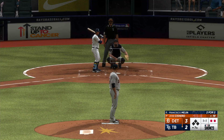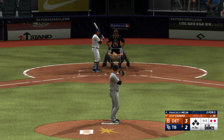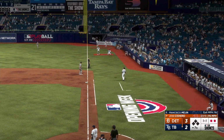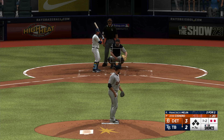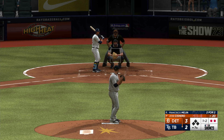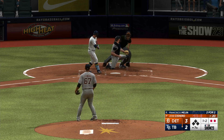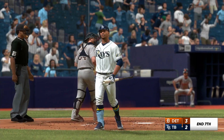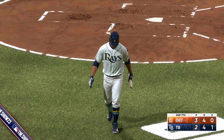Francisco Mejia. Really good piece of hitting last time, going to the opposite field. And a pitch. And that one fouled off. Started to go after it. Now a look down to third. And yes, he offered at it. Rays go in order, 1-2-3. They're down 3-2.